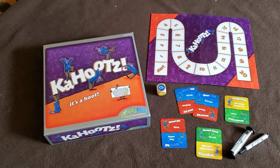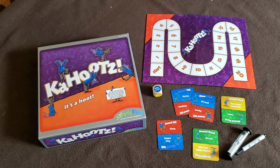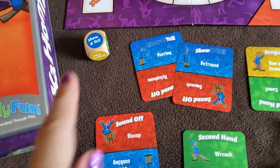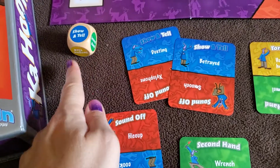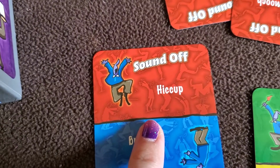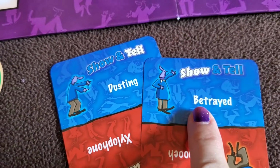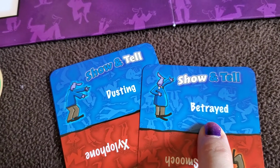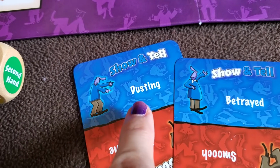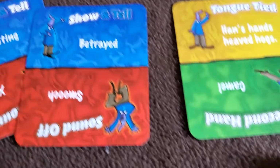Next up, we have Cahoots, a game for ages 8 and up, best played in teams, but also adaptable for individual play. In this game, roll the dice, then draw a card from the category that you rolled. Maybe it's sound off, where you have to make that sound effect and get your teammates to guess. Or maybe it's a show, where you show what you're trying to illustrate charade style, or tell, where you give instructions to one of your teammates for the actions.